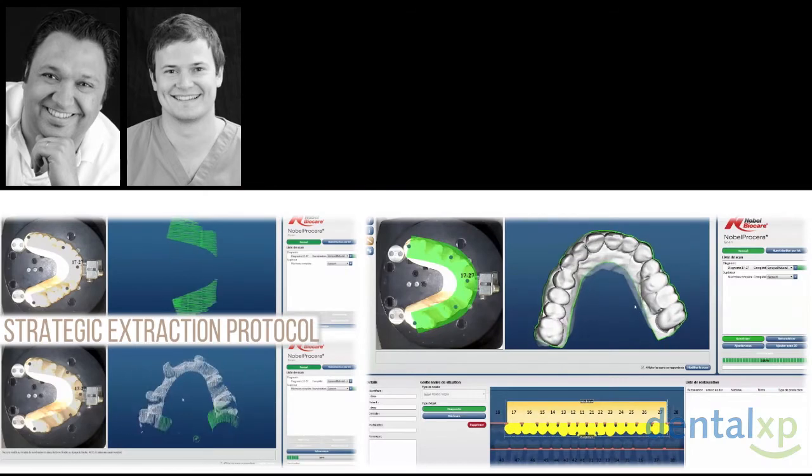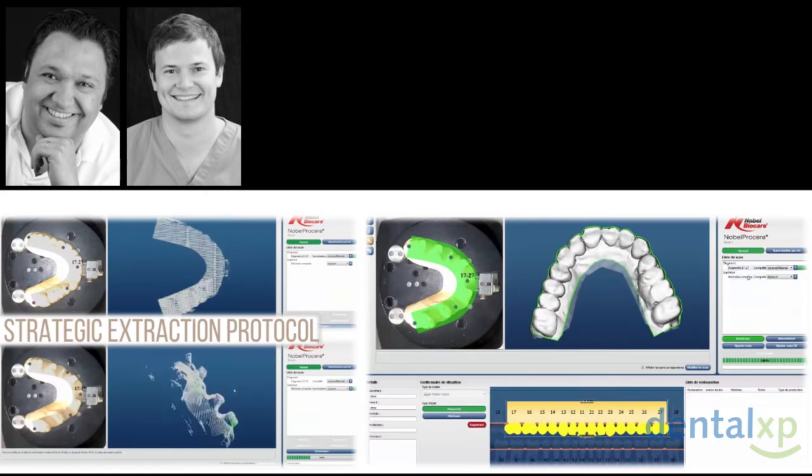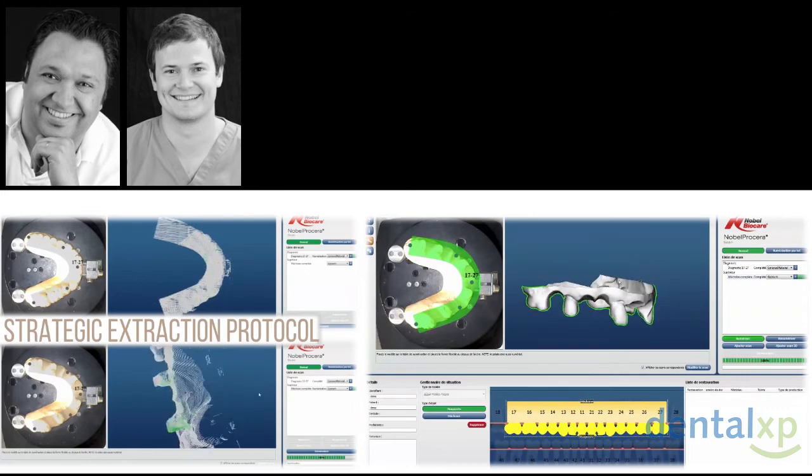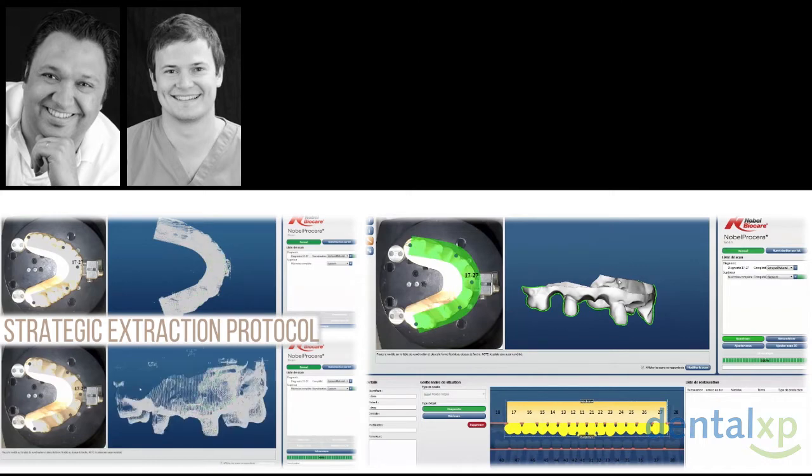And what about immediate implant placement and full arch reconstruction? Well, it's almost the same thing. Here you are in the lab software interface, the old version of the software. You can see that we have scanned all the failing dentition of the patient. We take it as a model.